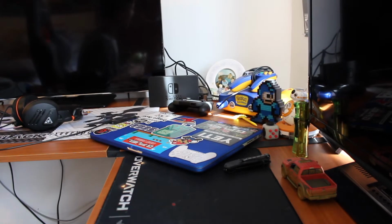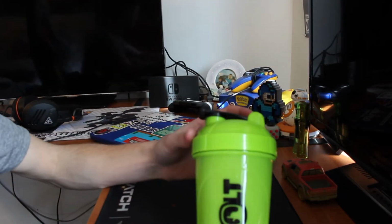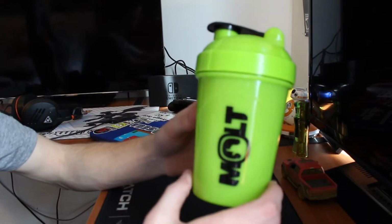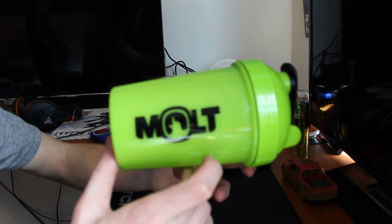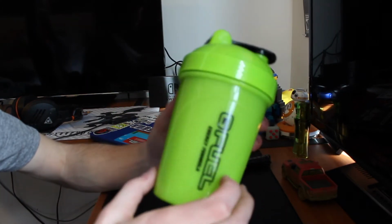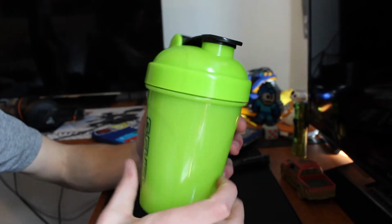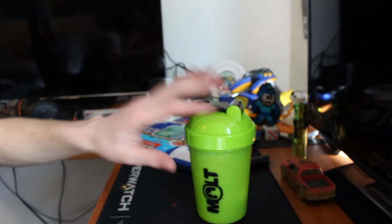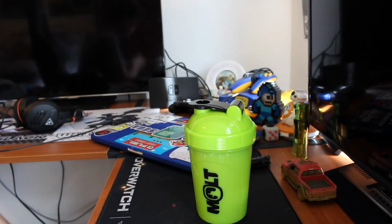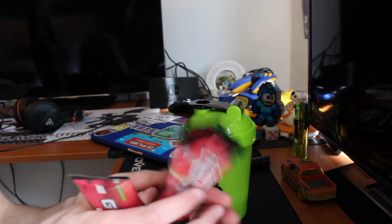Okay. So the shaker that is the app exclusive right now is this Molt one. So check this out, guys. So this is the exclusive shaker that is on the app right now. I really like the green. I have to say, I really, really do like that. The green with the black looks really nice. So there's that one. And this one came with three single packs of watermelon. So three single servings came with that.